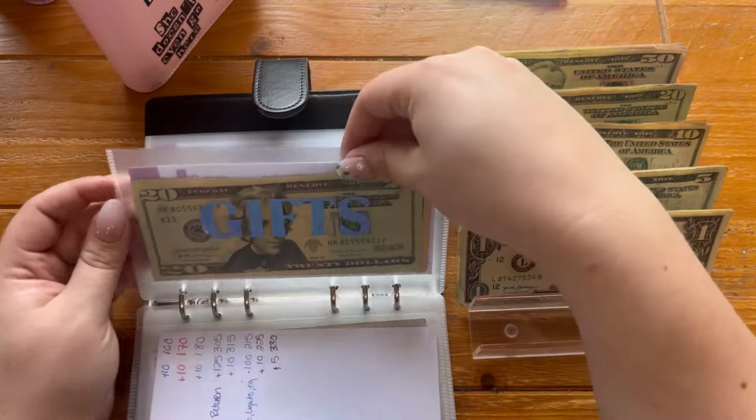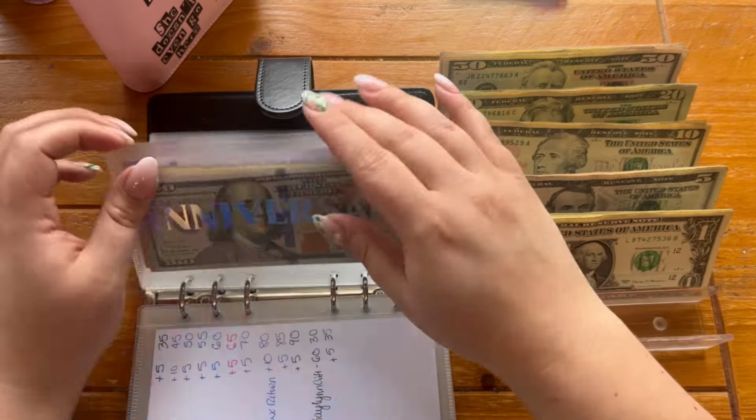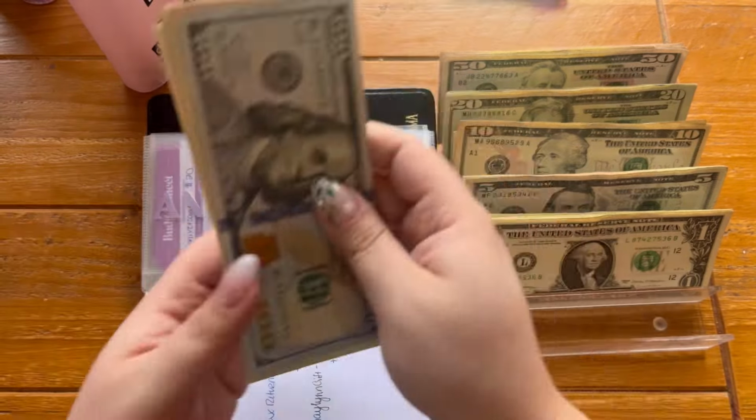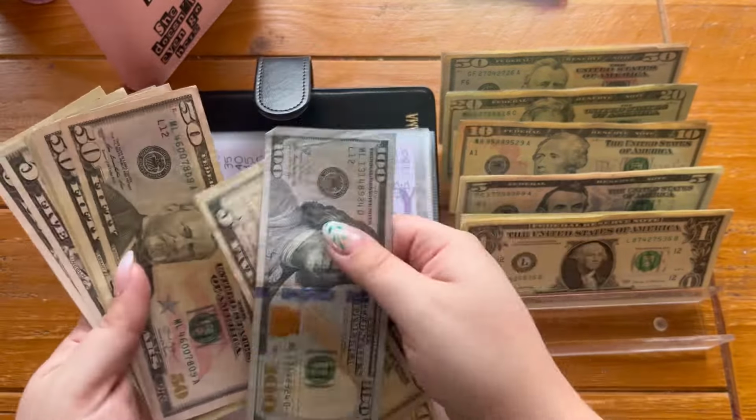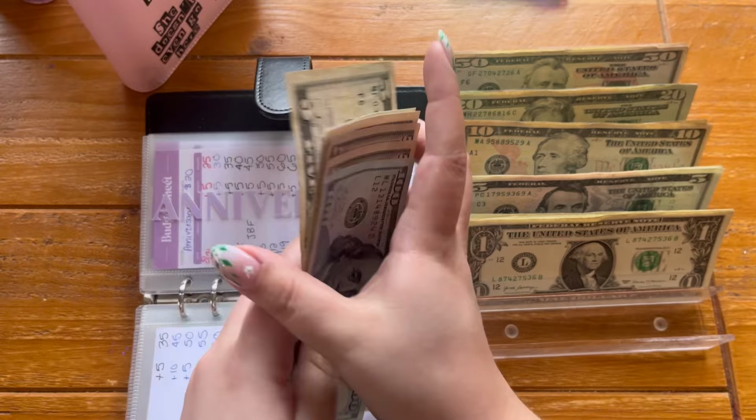And this is for Claire's little friend. Anniversary, this one's getting a chunk and I'm excited. So the anniversary is getting 55. Hopefully I'll put a 50 and a 5 in here. Who knows? Guess we'll find out.